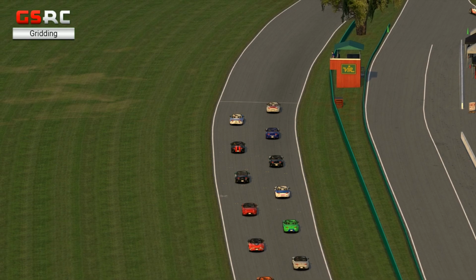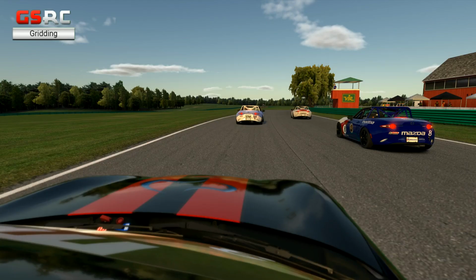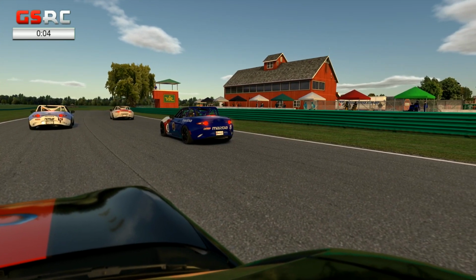Now everybody is out there. 16 cars, 150 horsepower each. That's 2,400 horsepower if you do the math. How about that off the top of my head? Well, I won't be checking your math, Soup. That's for sure.